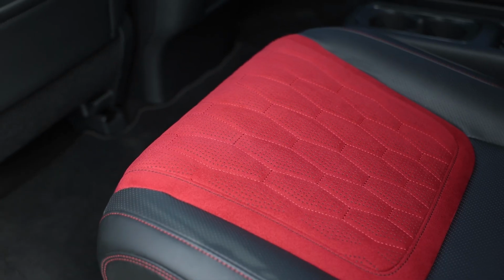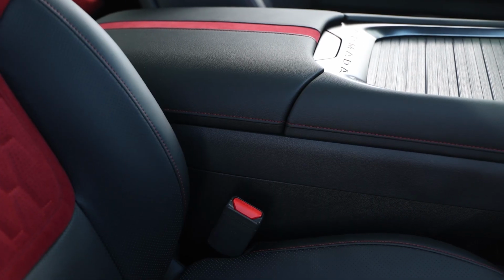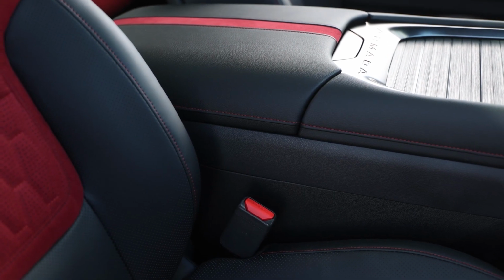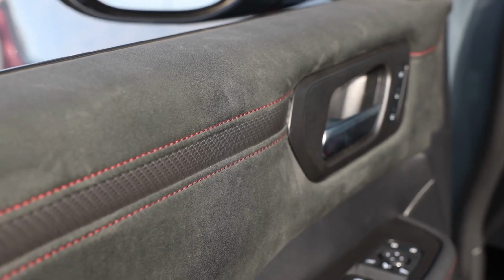For the standard 2026 Armada, the PRO4X trim sees a minor update with optional second-row captain's chairs, reducing seating from 8 to 7 for added comfort. This enhancement caters to buyers seeking a rugged yet refined SUV experience.